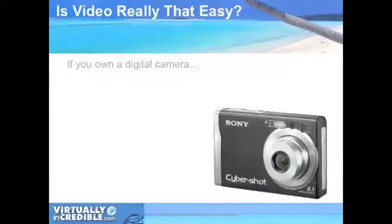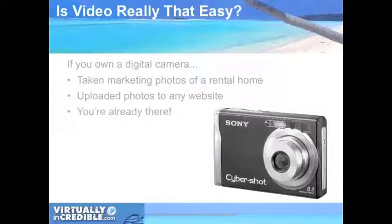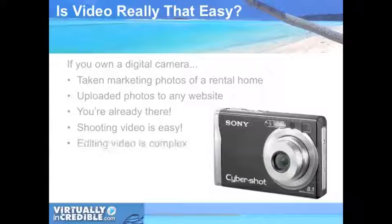Before we get into how easy it is, I want to explain that if you own a digital camera and you've taken marketing photos of a rental home and uploaded photos to any website, you're already there. Shooting a video is as easy as taking a picture. It's the same technology. And uploading an unedited video to the internet is easy too.